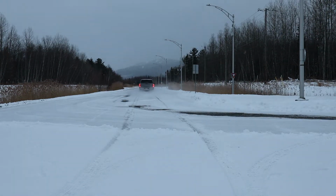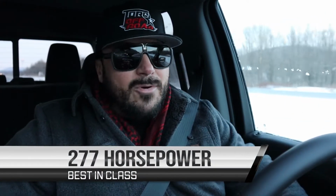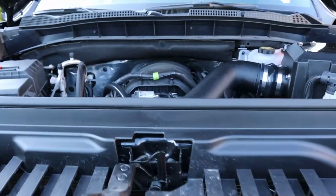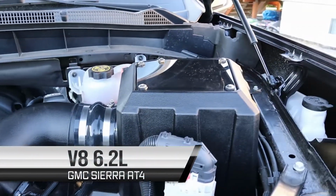And on top of that, this truck's got the best in class horsepower with 277 horsepower. So plenty of power. It's not as quick as a V8 engine, but driving this truck every day feels good. If you're not like a really high performance person who likes to push your truck to the limit and put the pedal to the metal like I do all the time, which is the main reason why I've got a 6.2 in my truck, this truck has plenty of power for you guys.